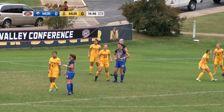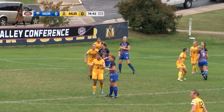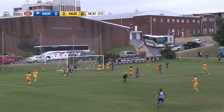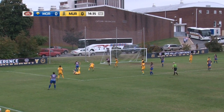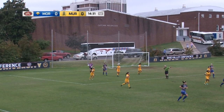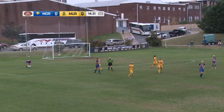And there was some confusion right there. The referee indicated to the scoreboard operator to stop the clock temporarily. And a shot by Tim is blocked. Tim bowled over number six, right. And that's a free kick for Murray State.